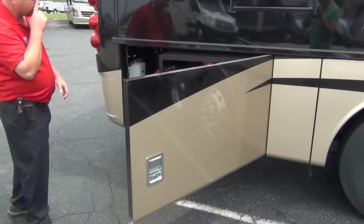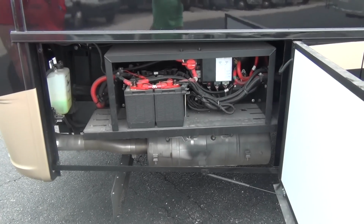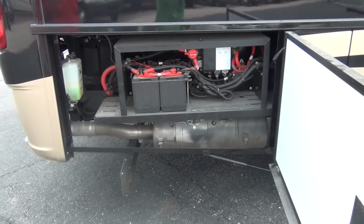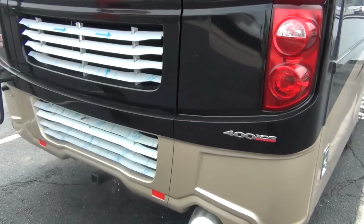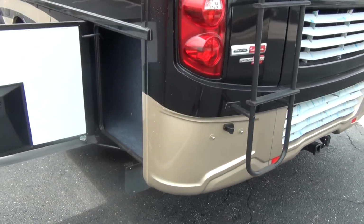In here, just some chassis stuff. You've got your batteries, your disconnect, some chassis boards in there as well. You can kind of get a good view of your diesel particulate filter down there if you're into that sort of thing. Let's take a quick look at the other side here. Of course, this year they did up it. You can tow 15,000 pounds with the Ventana, so that's nice.